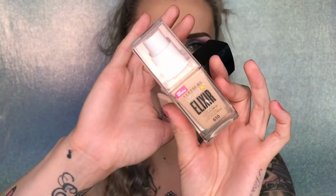And the next thing is actually two foundations. It's the Wet n Wild Photo Focus Foundation, which I've been loving this month, and the CoverGirl Vitalist Elixir Foundation, which I've also been loving. I got this for free from Influenster. I have a video I recently did on this foundation. I've also used this foundation in a video.